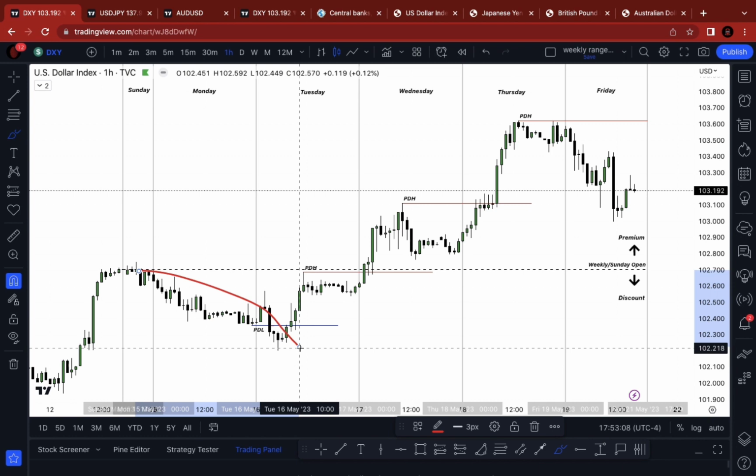You want to buy cheap. The commercials, the big dogs that control the price, they're pulling it lower because they want to buy it cheap. They sold it high and they're buying it cheap again. Wait for price to drop down here. That could be 15, 20, 30, 40 pips. If I had to do it, this model, this lazy trader approach, I would say if price drops below the Sunday's opening price, the weekly opening price, and I'm bullish on the week, I suspect it to go higher.